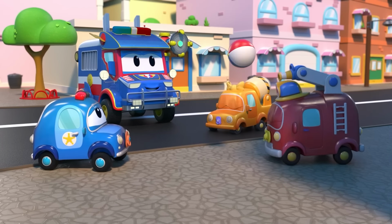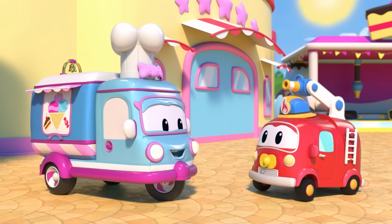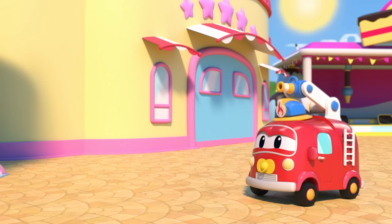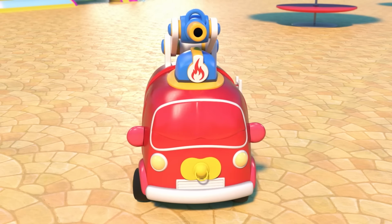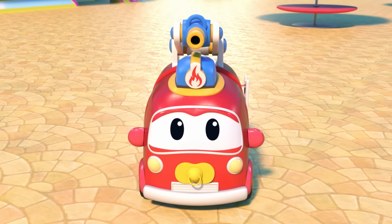Every difficulty has a solution. Here comes a very hungry baby. Chili wants your biggest ice cream. He's not impressed. Looks like Chili wants more. The baby already has enough ice cream. You should refuse.